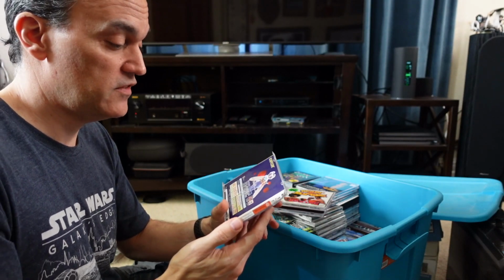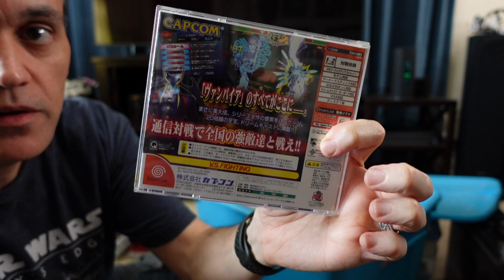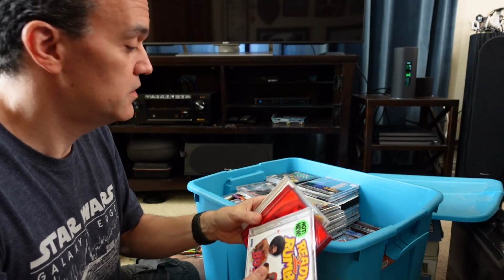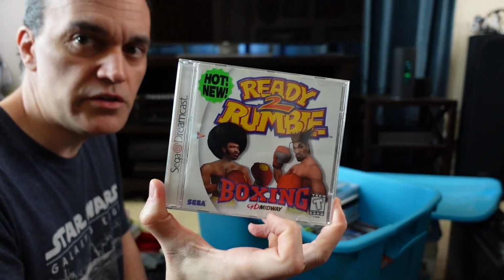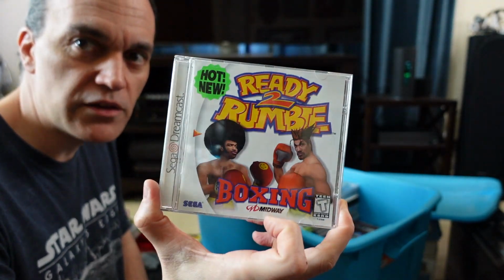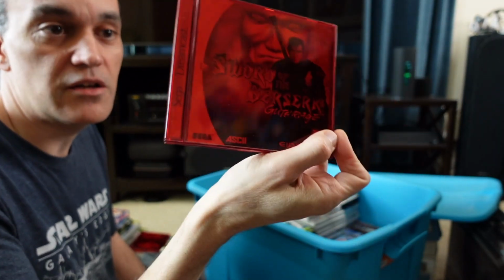Import for the Sega Dreamcast, because I love Darkstalkers. And this is Vampire Chronicles, which is Darkstalkers. So I'm definitely going to have to crack out my Dreamcast and play that. Ready to Rumble. There was something about this game that I remember. When I first got it, it didn't have that hot new sticker on it, and there was a game-breaking bug in it. And the way that you knew if you had the one that didn't have that bug is it had this big green hot new sticker on it. Sort of the Berserk Guts Rage. I thought I was cool at the time putting it in a red case.